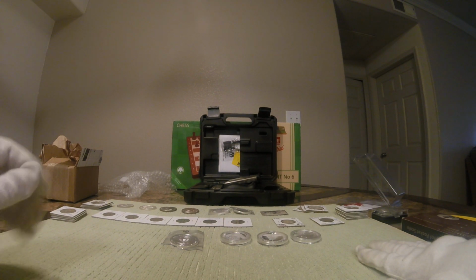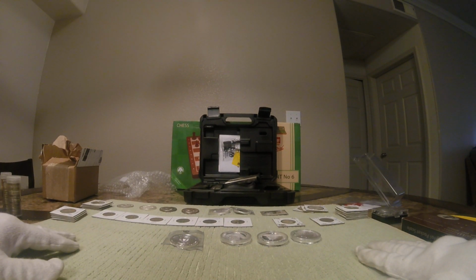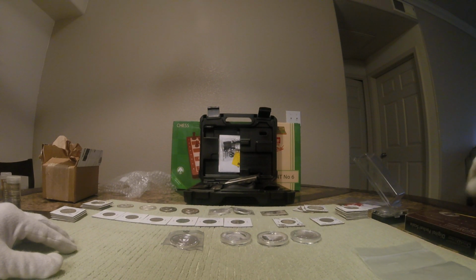So really, since I'm waiting right now on the 4 Horsemen 10-ounce bar and the Bull of Clarence for the Queen's Beasts series, this has opened up my budget to do some things that I might eventually regret, but it's very exciting. Definitely like to feed my silver addiction.